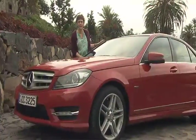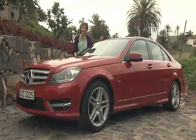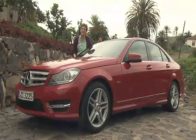It's usually a little nicer here in the Canaries, but we heard the sun is up on the other side of the island, so we're going to take it through its paces.